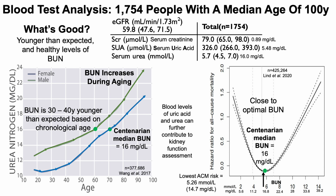So in terms of what's good, these centenarians have younger than expected and relatively healthy levels of BUN. And note that collectively, these three markers, creatinine, uric acid, and urea, suggest good kidney function in this centenarian cohort.